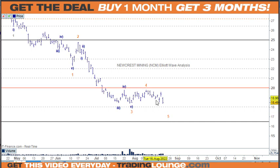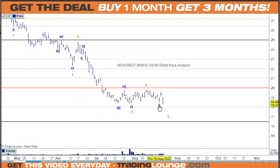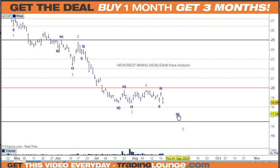I think this is actually wave 1 here and 2 here. So I'll just copy this and we'll give it a label. Let's just see how that moves along a little bit. And we would want wave 3 to come down. It doesn't have to be as long as the 3rd wave here. 5th waves can be kind of shortish. They can extend in commodities too, but let's just see how that goes.